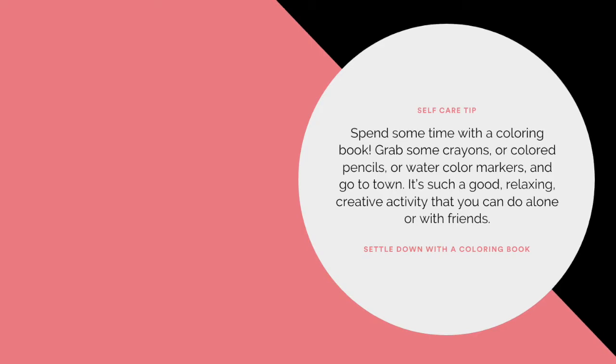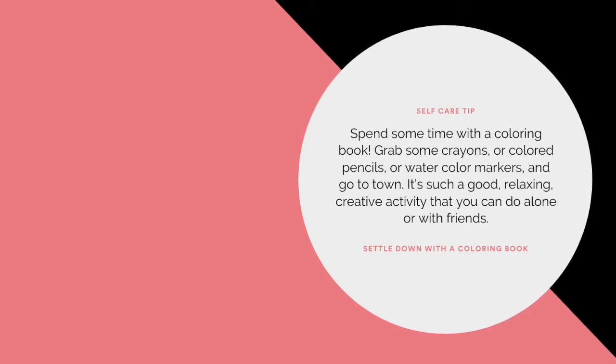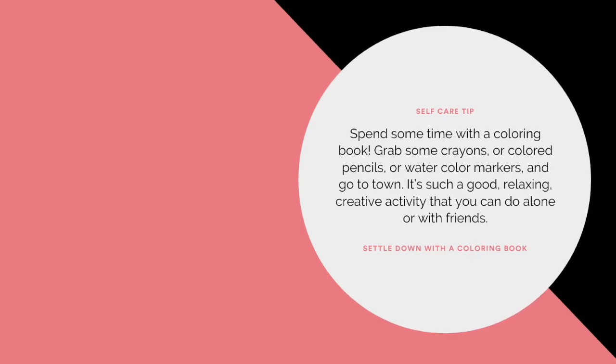And even if you aren't feeling especially creative, or you want to do something that feels creative but don't necessarily have the energy, or want to turn your brain off, it can be a really nice way to just take a break. You can put on some music, you can do it with friends, you can put on a background show or a podcast, which is what I normally do.